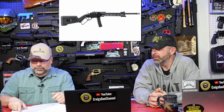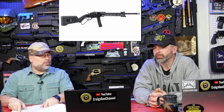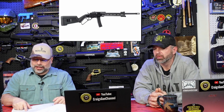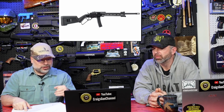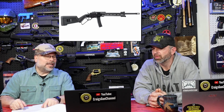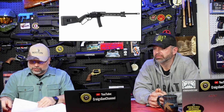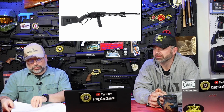Chambered in 9, right? Yeah, 9mm. Overall length is 36 inches. Lightweight, 5.75 pounds unloaded. The trigger is a proprietary non-adjustable design, not unusual for a lever action because there's a lot going on in there. It's got a smooth pull and a crisp break of 3.5 pounds, so it's going to be a really nice trigger too.